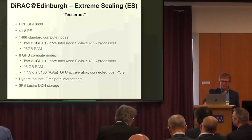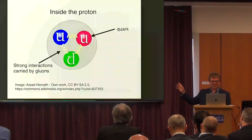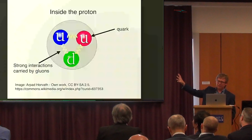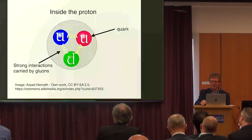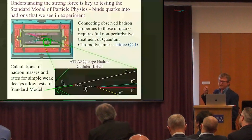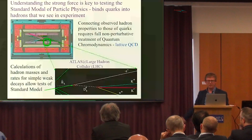So in case not everyone is a particle physicist in the audience, I'll have two slides which summarize particle physics, or certainly my understanding of particle physics, because I'm an astronomer. So particles, like the proton, are made up of smaller particles called quarks, and these are held together by strong interactions which are carried by gluons. And trying to understand the strong force is absolutely key to understanding the standard model of particle physics, and to see what the physics beyond the standard model is.